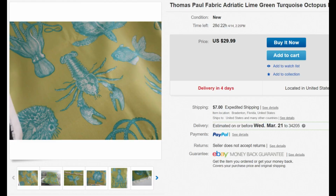I think it might bring about $20. There's a 1 yard on for $30, which a lot of people were watching. And I don't necessarily love to undercut people because then I kind of feel bad, but I think I put this on for like $20 to $25 for the 2 yards. It's brand new, it's so pretty.